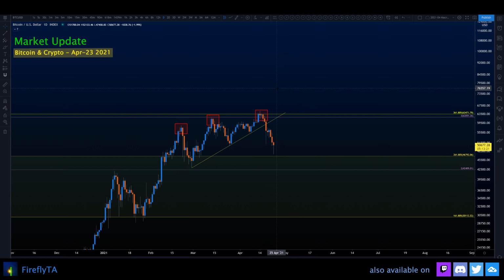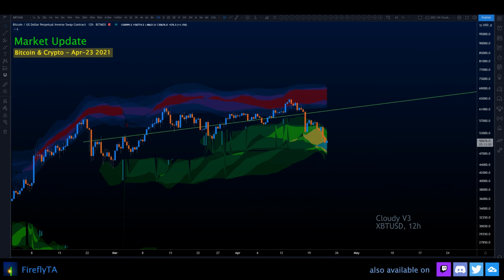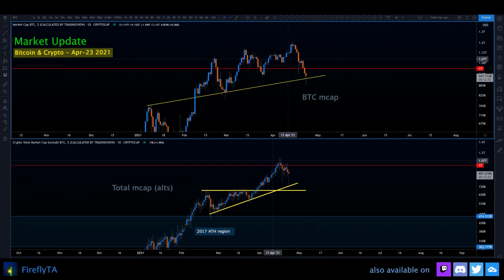So let me explain a little bit more about these three tops. The first one was caused by the $1 trillion market cap barrier on Bitcoin. The 1 trillion market cap barrier is very significant. Let me show this to you. The top one, as you can see here, the red line is the 1 trillion, and here you can see our first top, and it happened just after we crossed the 1 trillion.